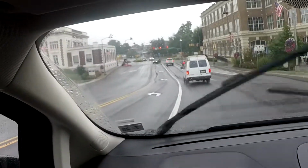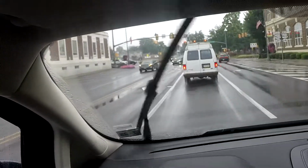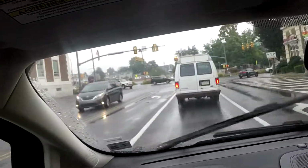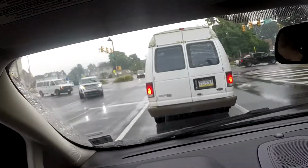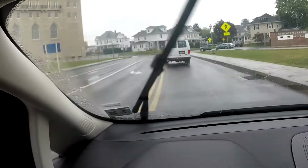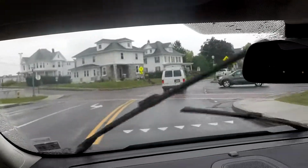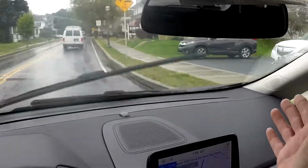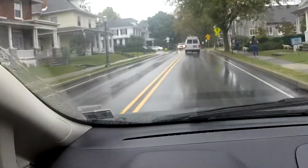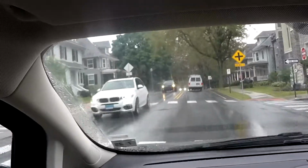We're almost to where we're going. I gotta go get some supplies. Alright, I'll be back. See what I mean by no front yard? It's pretty up here.